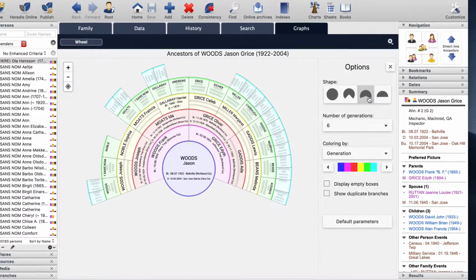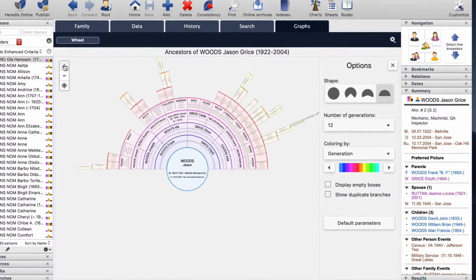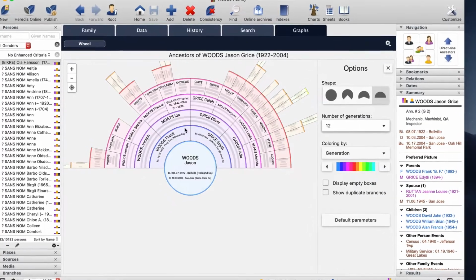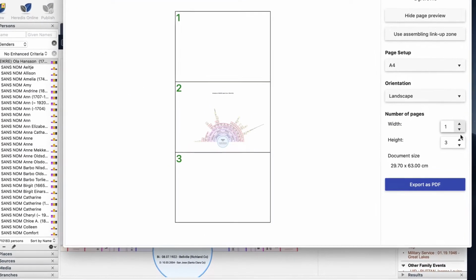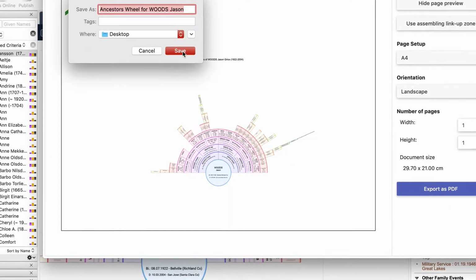This representation makes it possible to quickly visualize the shortcomings of certain branches, and all this without leaving the navigation tab. The wheel can be up to 12 generations and can be exported to PDF format and then printed. No need to navigate between two programs to have a wheel worthy of the name.